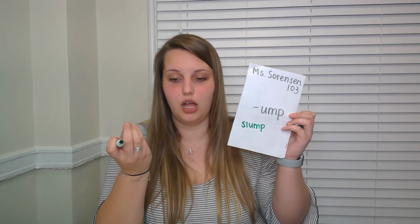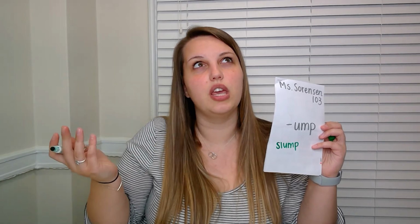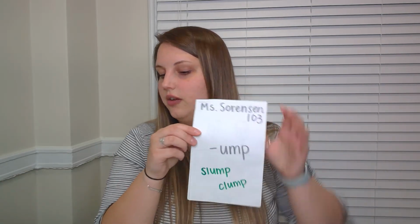Clump. Like maybe you have a clump of string, maybe we're trying to sew or knit, and then all your string got into a big clump, or kind of like a knotted mess. Clump. Could be a K or a C. Clump starts with a C. C, L, slump and clump. Yep. And then our family word, slump and clump. So I added 2 words to the front of my cover.